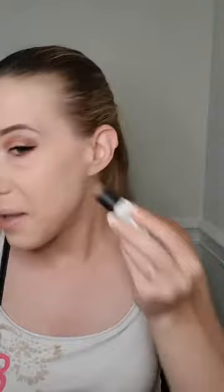Alright, so I'm coming in with the contour stick today. Love it. Getting back into the habit of using it. I gotta move that little bitty baby hair there. Get out the way. Hi, hope you're having a good day. That probably doesn't look even, but it's all good. It'll look all right once it's all blended. It's good.